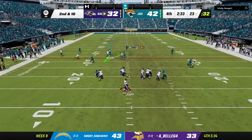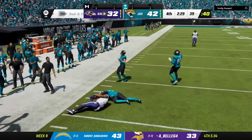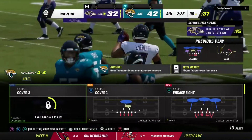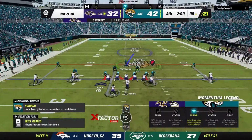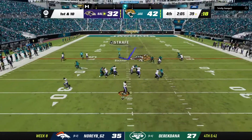To throw is Fields. He's got his man. That's Everett, the tight end. And he gets this one just shy of the 40. They'll mark him down at the 39. So from the 39 now, they'll come up on a 1st and 10. From the gun, here's Fields.